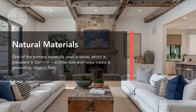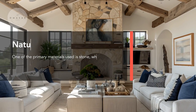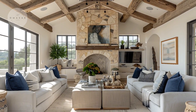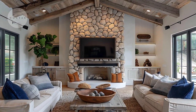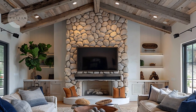When it comes to incorporating natural materials into your home design, Santorini interiors offer a timeless approach that adds both texture and authenticity to your space. One of the primary materials used is stone, which is prevalent in Santorini's architecture and helps create a grounding, organic feel.